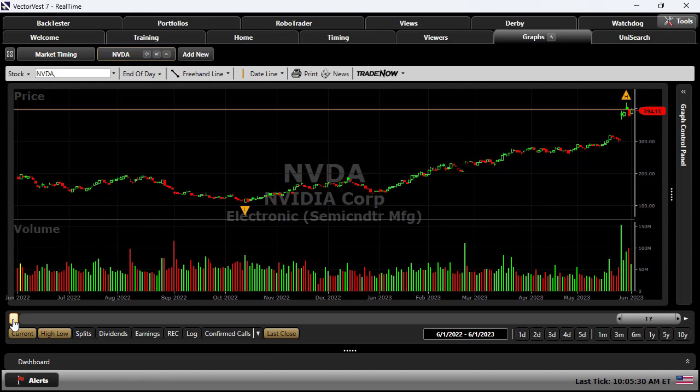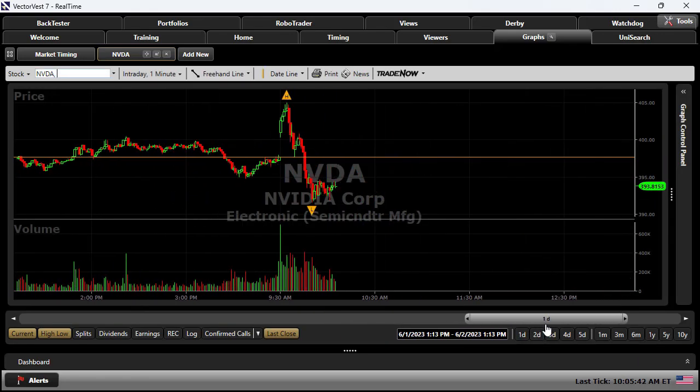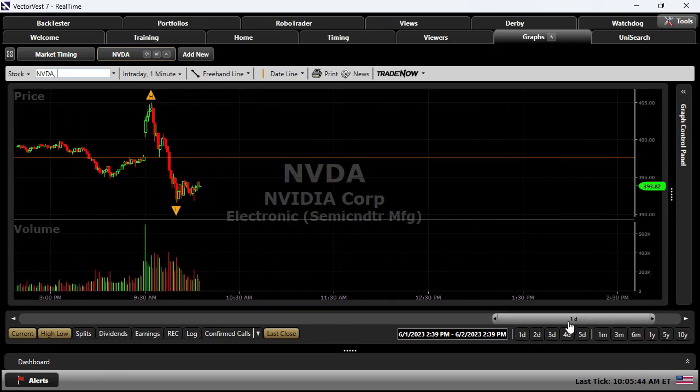Up day yesterday. Maybe you wanted to take a long position today if not only we get market follow through, but stock follow through as well. This horizontal line is yesterday's close. So let's look at a one-day chart. Right now, is the price of NVIDIA above the close of the previous day? It is not. So you do not have stock follow through, even though we are rising off of the lows currently. We are still below the close of the previous day. We do not have stock follow through.